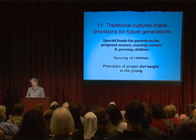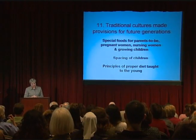Tremendous amount of wisdom and love in this practice to make sure that all the children have the same nutrition, start out with the same deck of cards, and that the mother does not become exhausted with too frequent pregnancies. And finally, they taught the principles of proper diet to the young. This really puts us to shame. We are not doing this today.